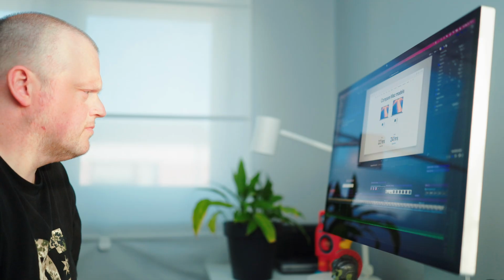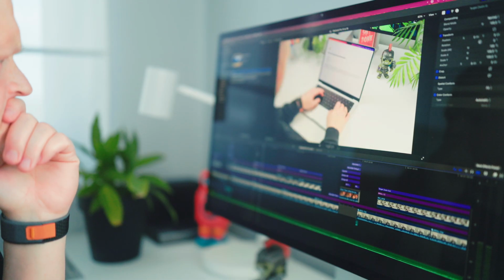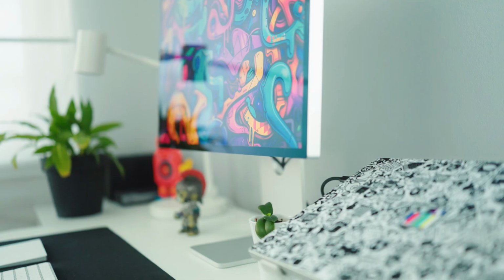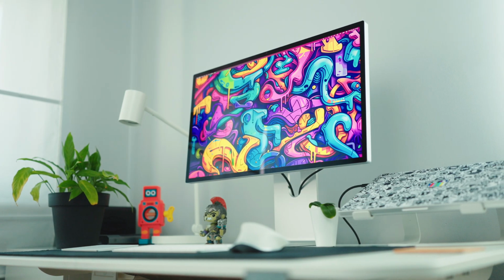Now for the spicy topic, pricing. Yes, it's expensive. That $400 stand upgrade? Pretty wild. But here's the thing, after 2 years of daily use, I can truly and honestly say it's worth every penny if you're deep in the Apple ecosystem. Nothing else can match the combination of design, quality, ease of use, and built-in features.